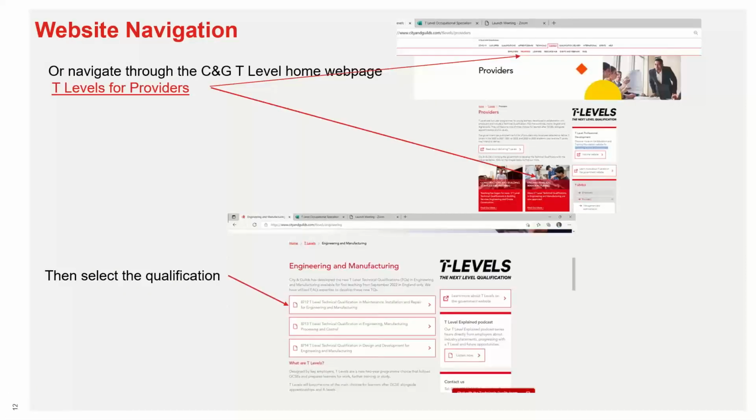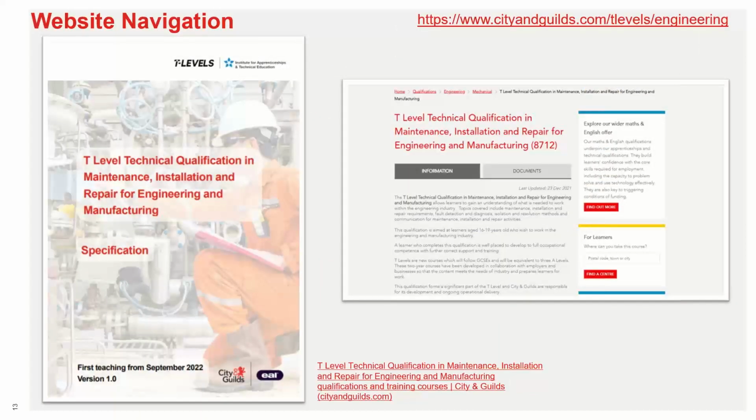Alternatively, what you can do is navigate through our T-level homepage. So at the top of our website, you've got T-levels, and you do a drop-down list to providers. And again, that link there is hyperlinked, and it will take you directly to that website. When you click on T-level for providers, you then look for engineering and manufacturing. Click on the link for engineering and manufacturing, and then you'll come to this second page where you've got the variety of different qualifications. What we're going to be looking at, we're going to again click on that box for 8712, and that will take you to the maintenance, installation and repair for engineering and manufacturing information, once you specify directly from that site.